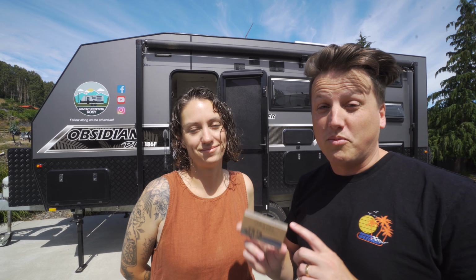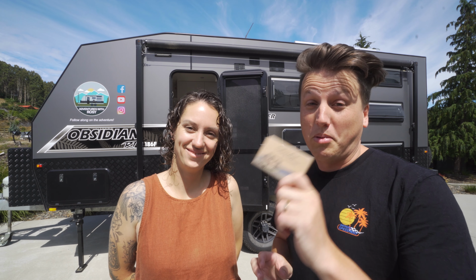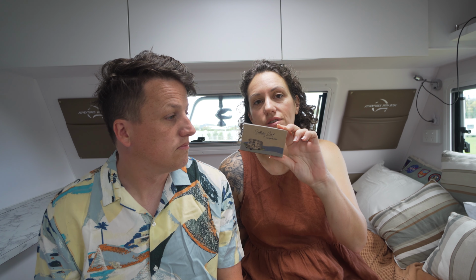Now today we're in for a fun one because this little card game is going to dictate where we go and what we do. We're playing Getting Lost. So this is the Getting Lost Camper Edition.